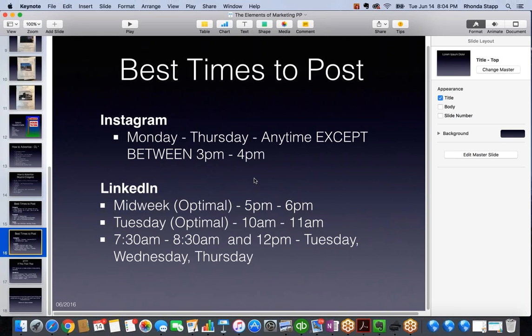Instagram, Monday through Thursday is the best time to post. Anytime except between 3 and 4. I have no idea why. And LinkedIn, the optimal time to post on LinkedIn is midweek between 5 and 6, and on Tuesday between 10 and 11 a.m. 5 and 6 p.m. and 10 and 11 a.m. And 7:30 to 8:30 a.m. Tuesday, Wednesday, and Thursday, and also at 12 p.m.